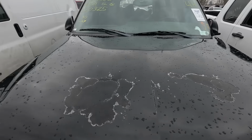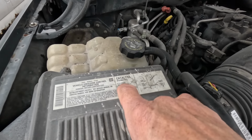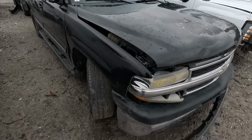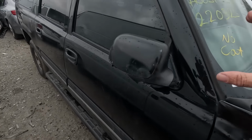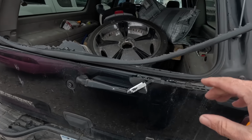But I'm bidding on this because, again, it has the 5.3, yep, the 5.3 liter in it. And they made a video on this car. They started it up and it goes into gear. So we have a good 5.3 here. And what is this? This is the Suburban. This is a big one.